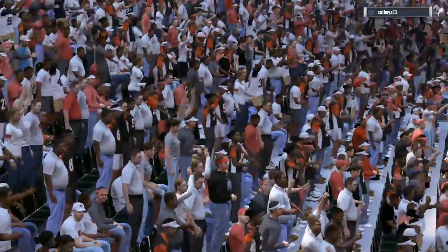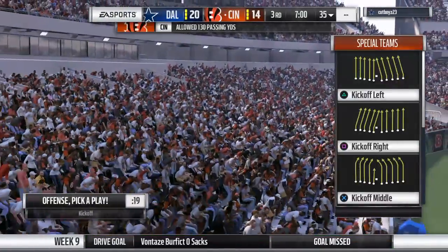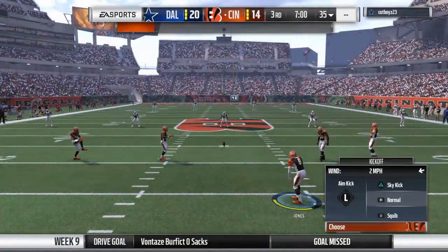So we have reached halftime here with the visiting Cowboys out on top. As we'll send you down to Orlando as we check in with Larry Ridley and our EA Sports halftime report. Larry?